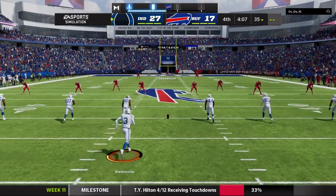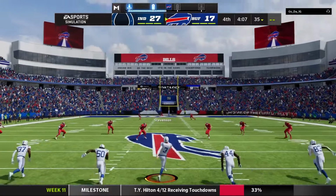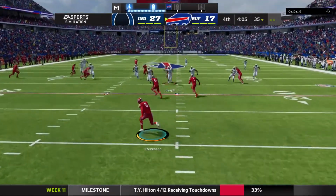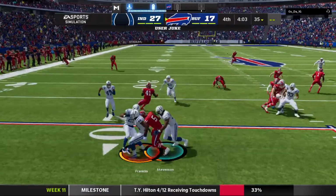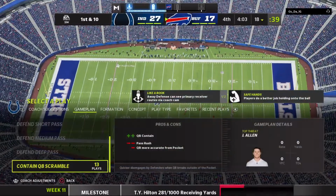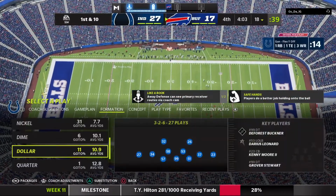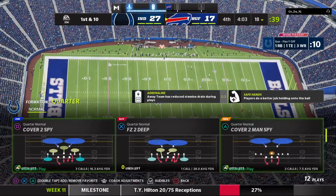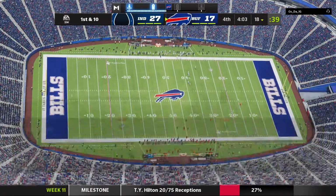So after the touchdown, here's Blankenship kicking off. From the 6. And no alley to be found. The coverage was solid, and he's dropped at the 18. At their own 18-yard line.